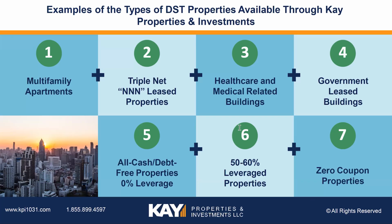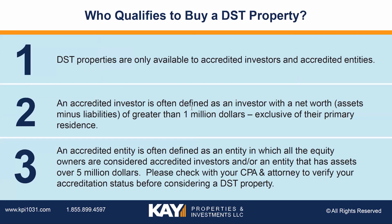As we get to know you, we'll start putting together a portfolio for you to get a good diversified sample, so you can try to hit all the different aspects of your 1031 exchange and stay diversified.